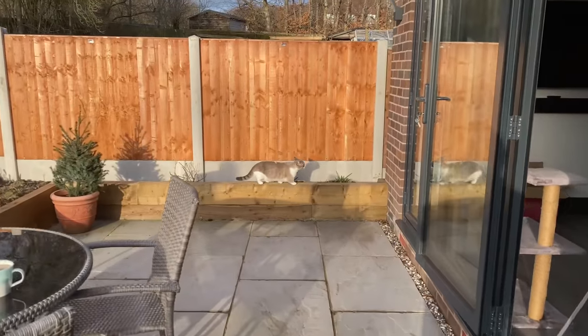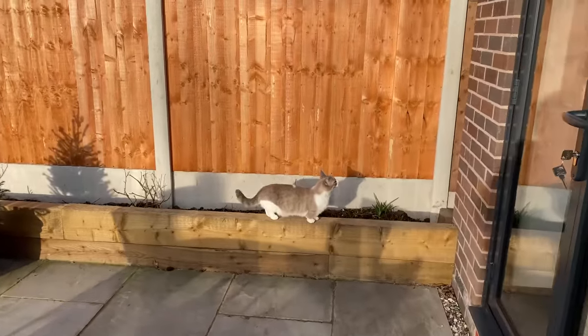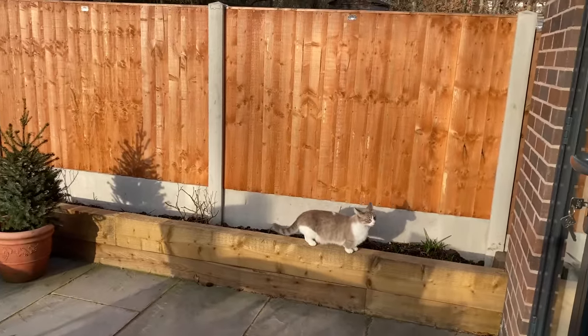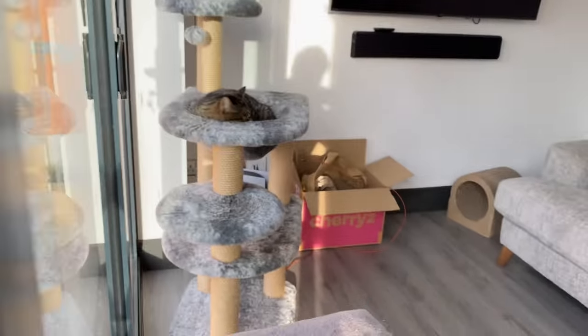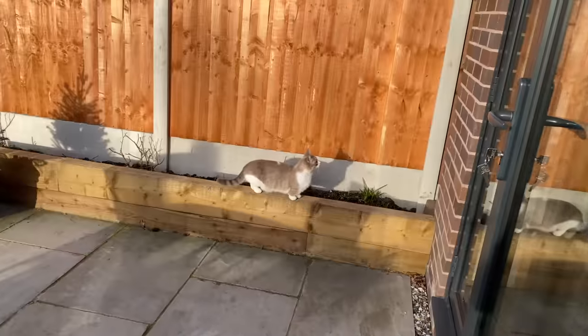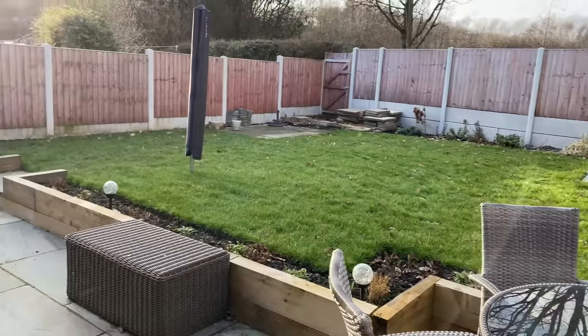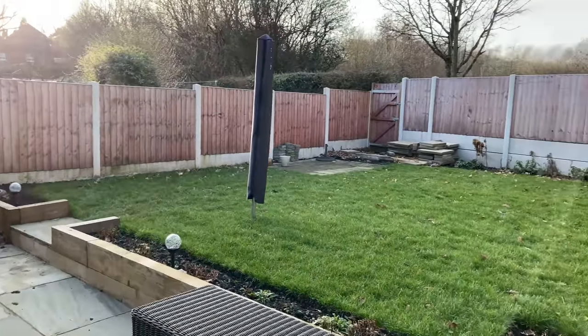Bo's had a wee. Patty's had two wees outside today, so he's been very, very good. Molly is upstairs in her igloo, and Rory is in his little dome in the house there. So whilst Matt's doing some work, I'm going to enjoy a cup of coffee, and then I'm going to get out of my gardening clothes. Well, hey.